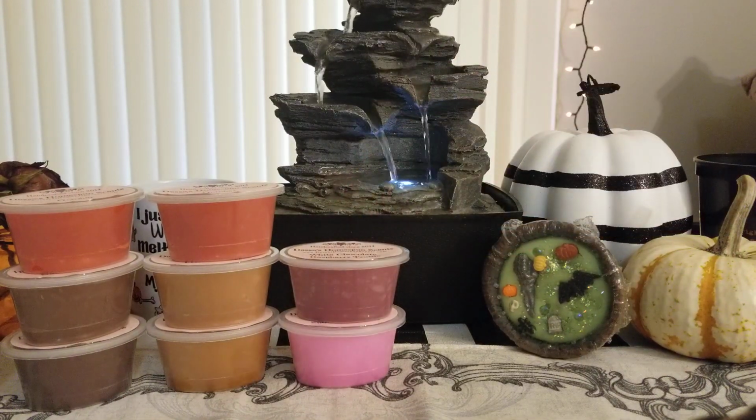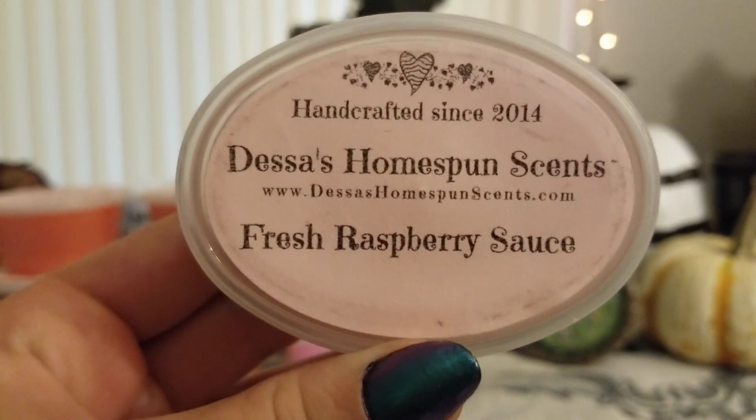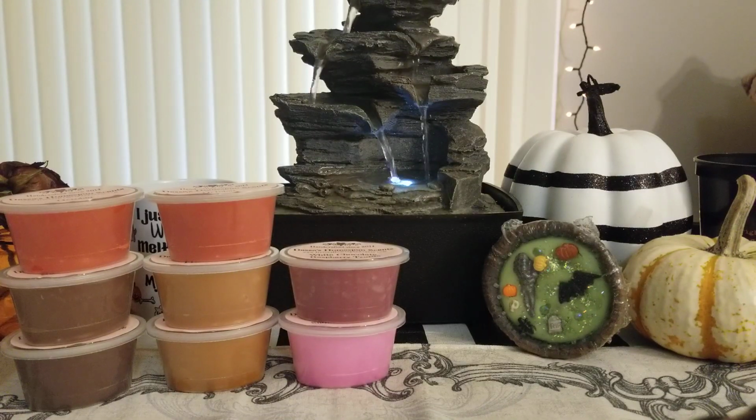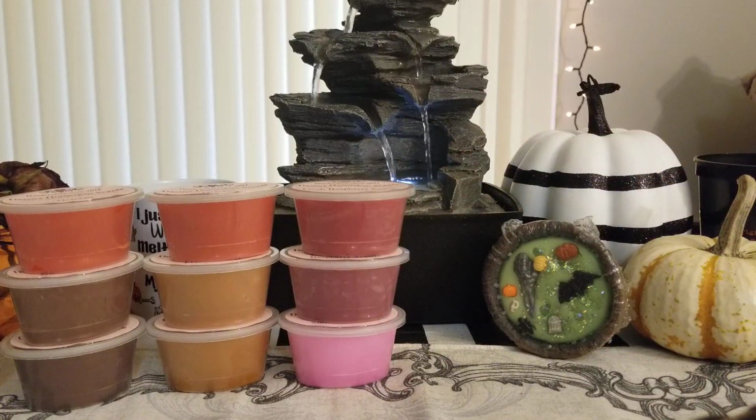You can probably get away with making your own, what's it called from the Bathing Garden that everybody likes? Cheshire Cat. You can probably get away with making it with that one or with this one, the fresh raspberry sauce. So this is strictly her raspberry scent. There's no creaminess or anything to it. It is just raspberry. Oh my god, this is the closest thing that I have that smells almost exactly like a fresh thing of raspberries that you get at the grocery store. It is so good. So if you mix this with a lemon scent, you can absolutely recreate Cheshire Cat because it is so similar. Actually, it's exactly the same.